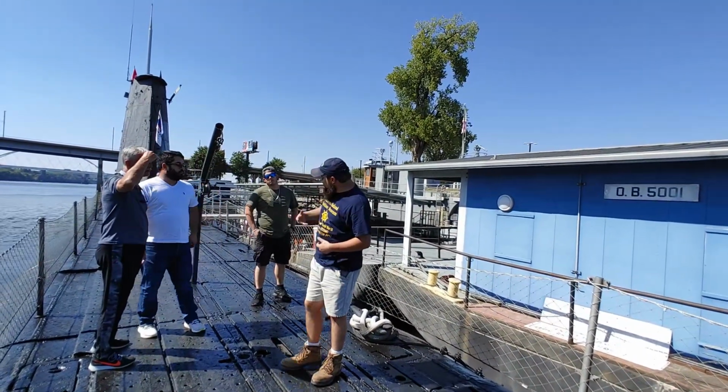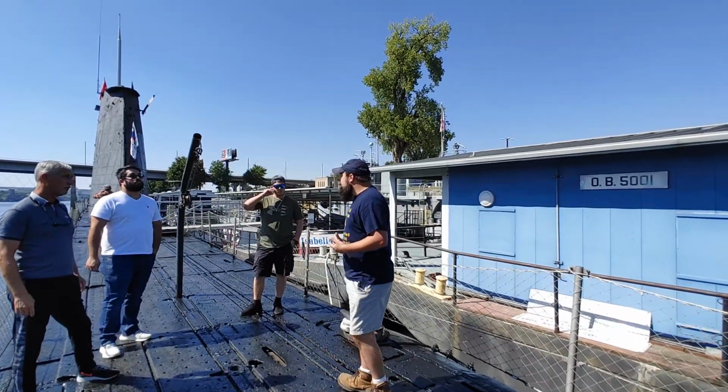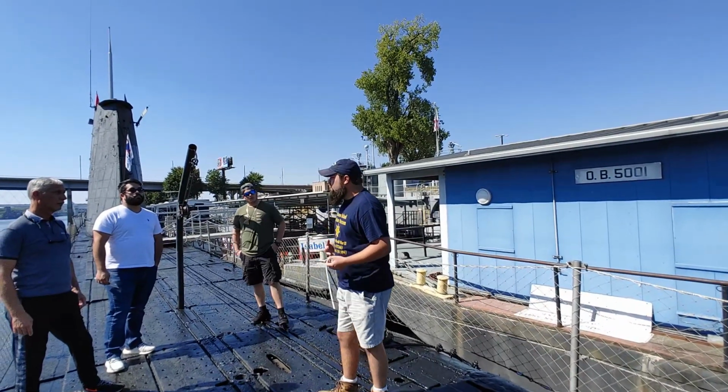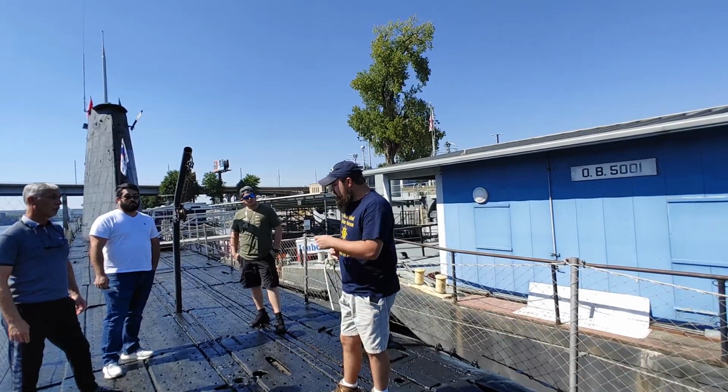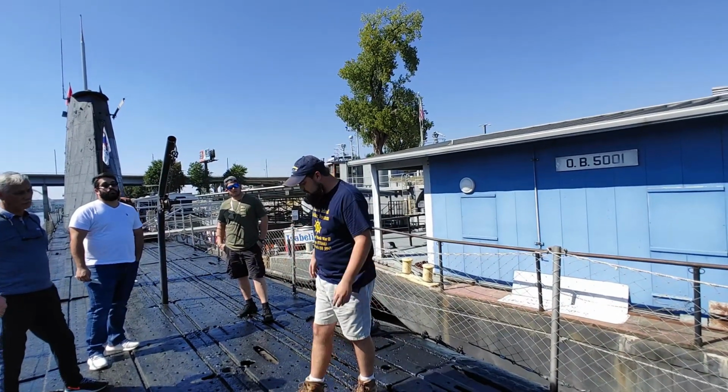In between where we're standing is our fuel tanks. There's about 8 or 9 tanks altogether, equaling about 76,000 gallons of diesel fuel. This boat can go around the world in a single fill-up. That's the range for the fuel. The food for the crew gives out long before the fuel gives out, pardon me.